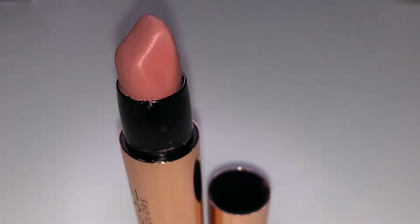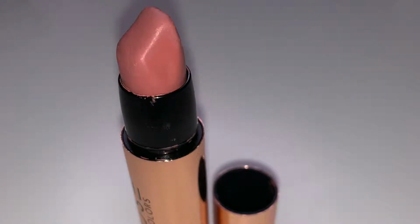I didn't even put chapstick on. I was afraid that it was not gonna glide on, that it was gonna look really bumpy and crusty and everything, but this stuff is awesome. I love it. So let me just show you the tube, the shade right there. If you're someone that likes an everyday lip to wear, I highly recommend this one.